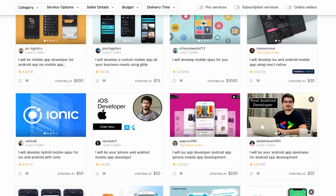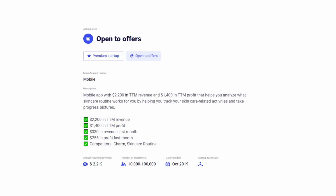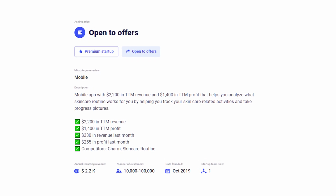all you need to do is hop on Fiverr and find a developer to help you out for a relatively low price. Now, there are many successful micro apps out there that serve a small audience and make a few $100s to a few $1,000s a month with little to no maintenance. So here is a tiny app that's for sale right now. It makes between $100 and $300 a month, and all it does is track your skincare routine.